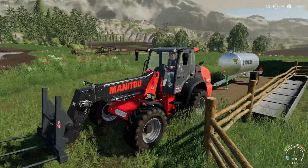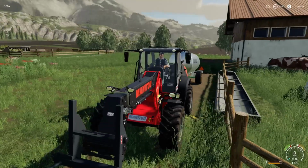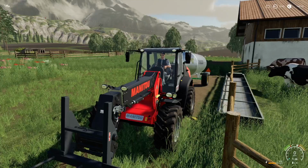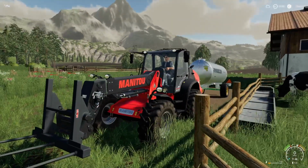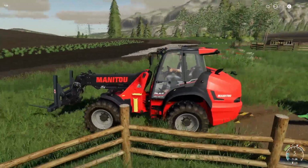Let's just see if this hooks up to it. Hey, look at that. It does. I can get free water down at the pond. I already said that. I got a little pump hooked up. So the cows are getting some water. We'll probably end up having to give them some more. Hopefully I don't get stuck going down there in the little Manitou thing here. But that'll be interesting. Yeah, they took that all. Okay. I'll have to come back and get some more water.